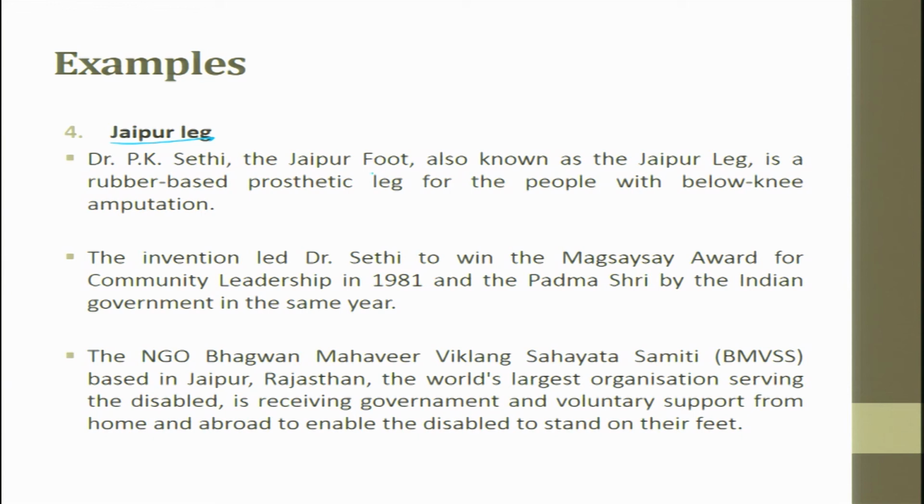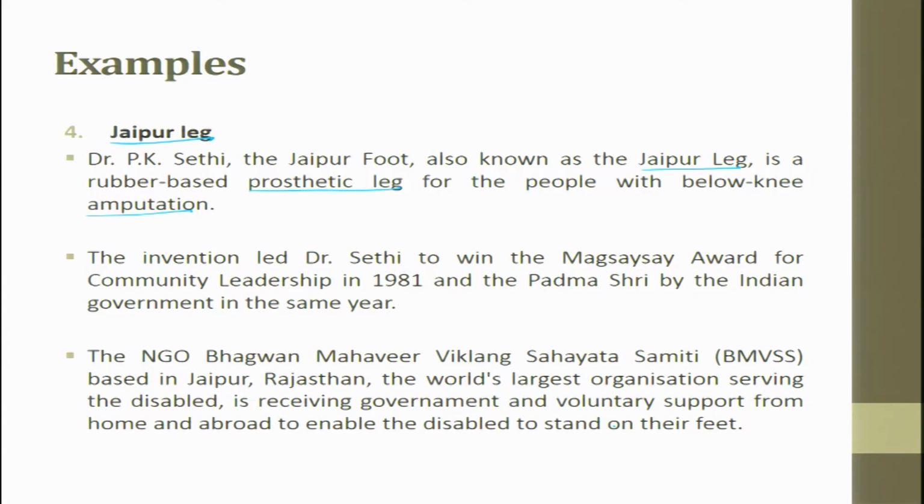The Jaipur foot, also known as the Jaipur leg, is a rubber made prosthetic leg for people with below knee amputation. This came up as a very big success, and today people from several underdeveloped countries come to India, copy this model and take this idea to their country, and Jaipur Foot also handholds them. The patients come here and get affordable rubber based prosthetic legs. The invention led by Dr.